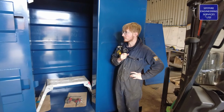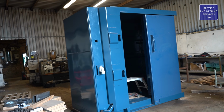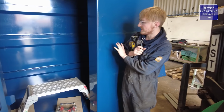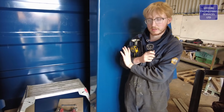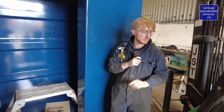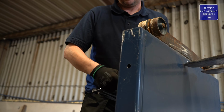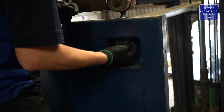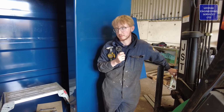So, site bank, Stuart is currently fitting it up. With this first batch, we've had some slight teething issues in terms of the fit up of the door due to the concrete bowing the panels very slightly. So, Stuart is just tweaking some of the panels on the door to make it fit perfectly. So we don't want to do a one size fits all for the doors on this. We want to make it so it's as snug of a fit as possible.